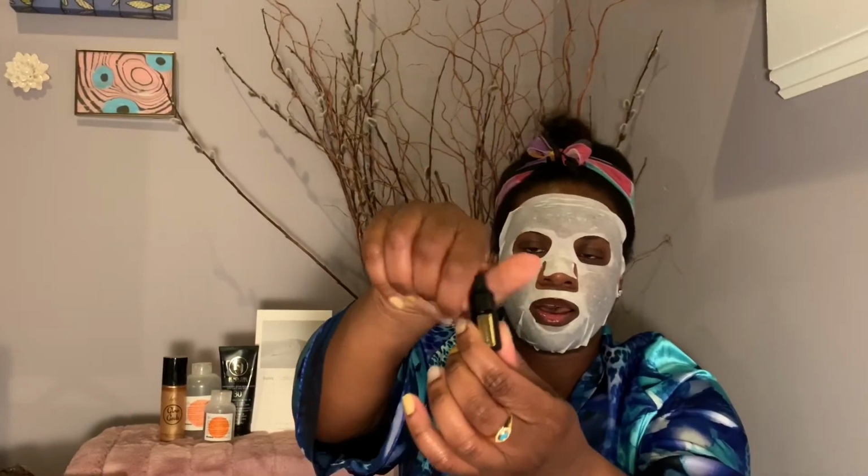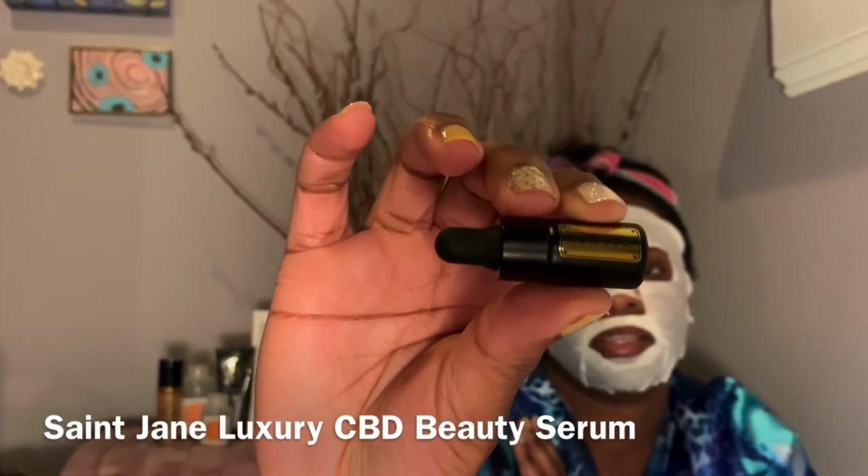Last month in Birchbox, we got something that I wanted to share again with you today, because a couple of you in my video last month in the comment section asked me about this St. Jane CBD serum. And so I got this in last month's Birchbox. But I've used it. It came in this little dropper, okay? And so, again, this is by St. Jane. It is a CBD serum, CBD oil serum.